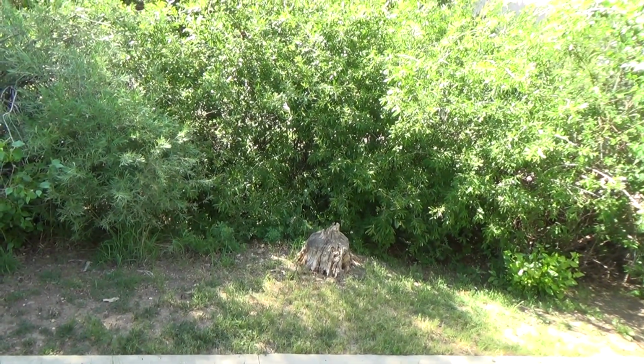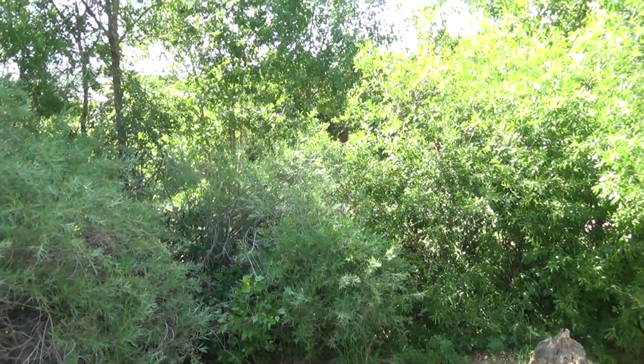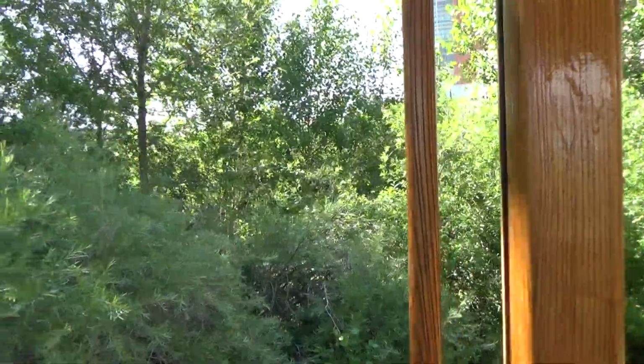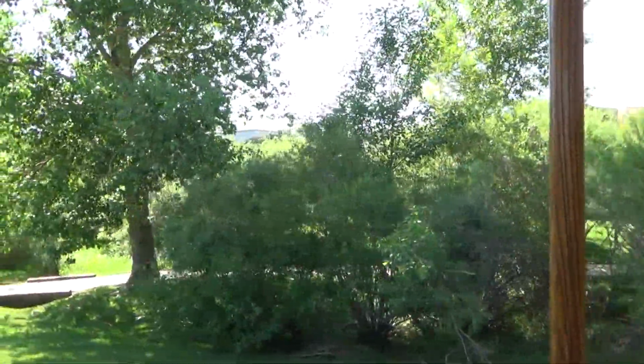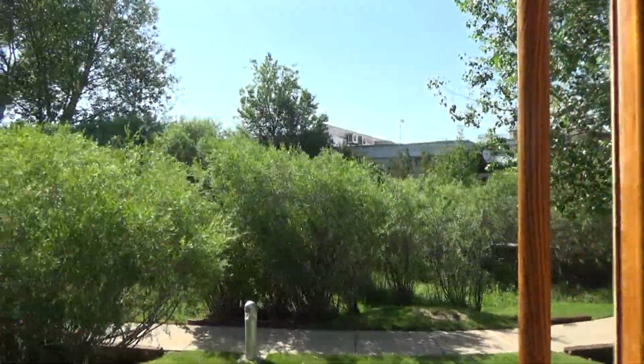We actually saw one swimming down the river, taking a little lap down the river about a week ago. And if we find them, we relocate them to a safer part of the country. We tend to give them a bus to get out of town. And occasionally we'll put chicken wire around the trunks of trees in order to protect them from a beaver attack.